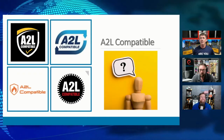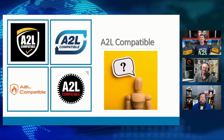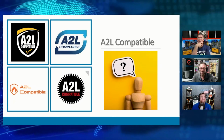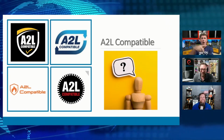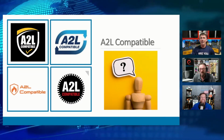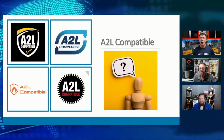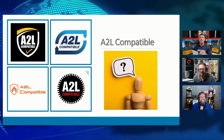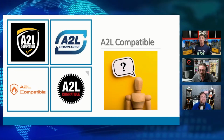So here's the one that everyone is asking. What does this mean? This actually starts bar fights if you want to get into it. I mean, people start arguing over what does compatible actually mean. Yeah, and why aren't these labels all the same? They all look the same to me. Ty, any thoughts? Tell me some of the things that you hear from the industry.